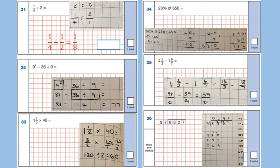36, so the last question in this paper, which is worth 2 marks, is 8,827 divided by 97. Now again, with the other very similar question that we looked at the other day, write out your multiples of 97. Add them on every single time. If you need to use a method, use a method. Just make sure that you don't make any silly mistakes, because if you make a mistake writing your multiples out, the question will be wrong.